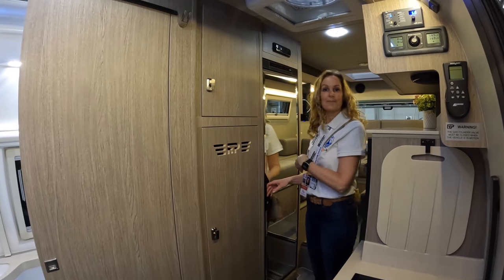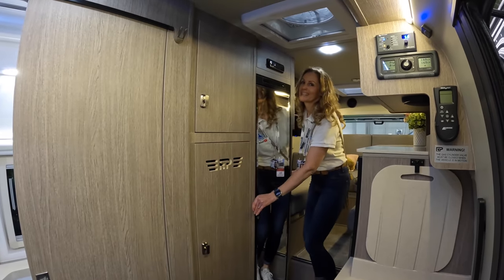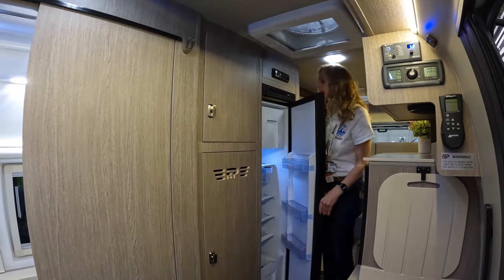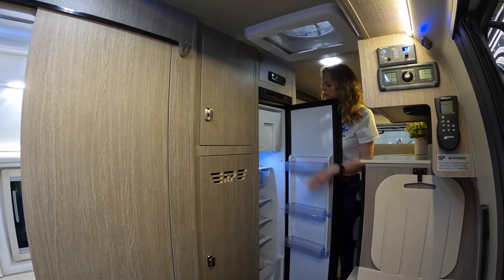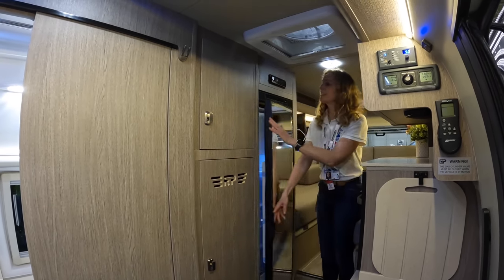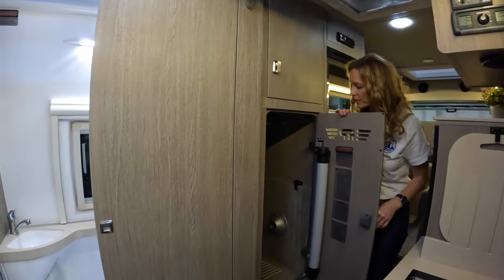So you've got a full-length mirror. That's really good. You don't get full-length mirrors in motorhomes, do you? Not that you really want to see yourself in the morning. Fridge, freezer, radio up here. Got some more storage. Loads of storage.